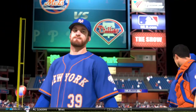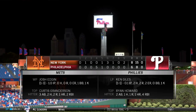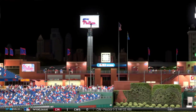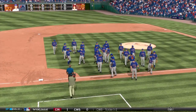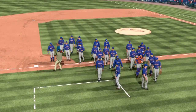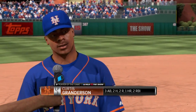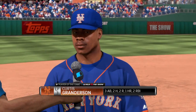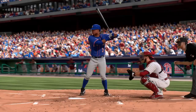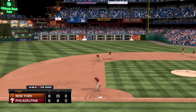Philly's got to be frustrated after that loss. They felt like they had the game well in hand. But the Mets came back and won it by the score of 8-6. And take the first game of a 3-game series at Citizens Bank Park. Player of the game is Curtis Granderson. He had 2 hits. And a big blow, the 2-run home run in the ninth inning. Mets win by the score of 8-6.